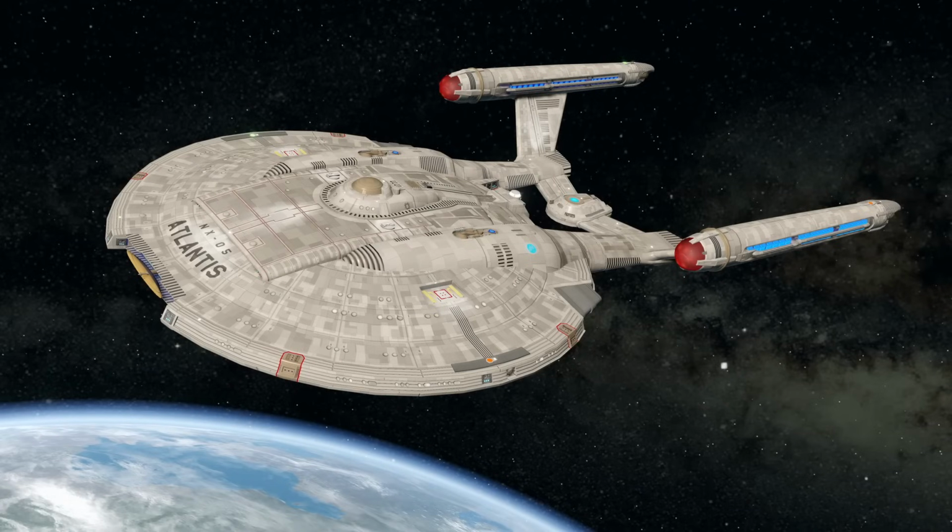Before the Kelvin, the only other time we had seen ships with registry numbers that started with a 0 was in Star Trek Enterprise. Enterprise probably had the smartest and simplest convention for its registry numbers. The letter prefix represented the class of the ship, so NX stood for the NX class starships, and the number was the serial number, so NX-01 was the first of the NX class starships.